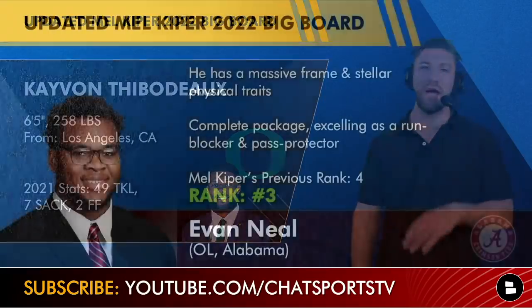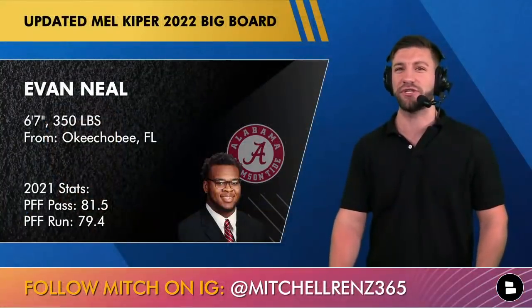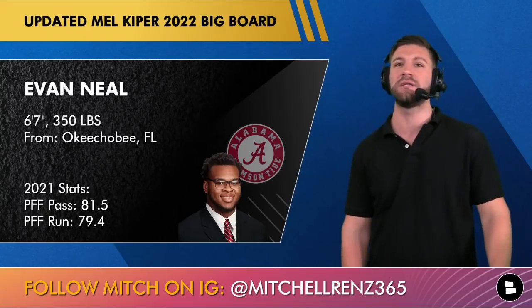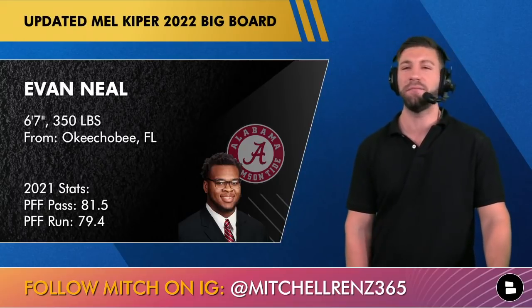Let's go to number 3 here, Neal, offensive lineman for Alabama. This dude is massive. Like, I'm talking a humongous human being. Stellar physical traits, and he's realistically, I think, the complete package for what you're looking for in an offensive lineman. He's great against the run. He can also pass block. When you look at some of his numbers here, I mean, imagine a 6'7", 350-pound dude trying to block. That's just an absolute nightmare. Overall PFF pass grade this season, 81.5. His PFF run grade, 79.4.